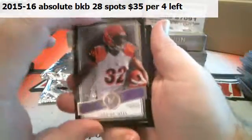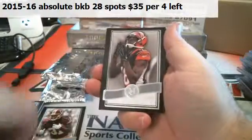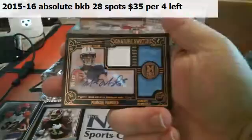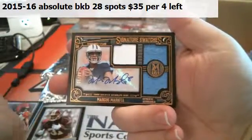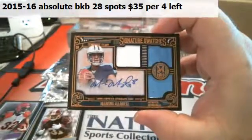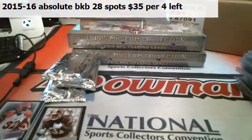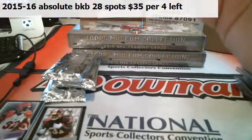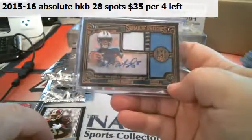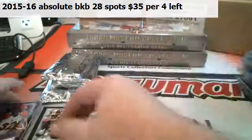Jeremy Hill, Matt Jones, Revis, AJ Green, going this way. What up, Marcus Mariota? 48 of 50. Marcus Mariota, one color patch with stitching, jersey, for the Titans. It's a pretty card.